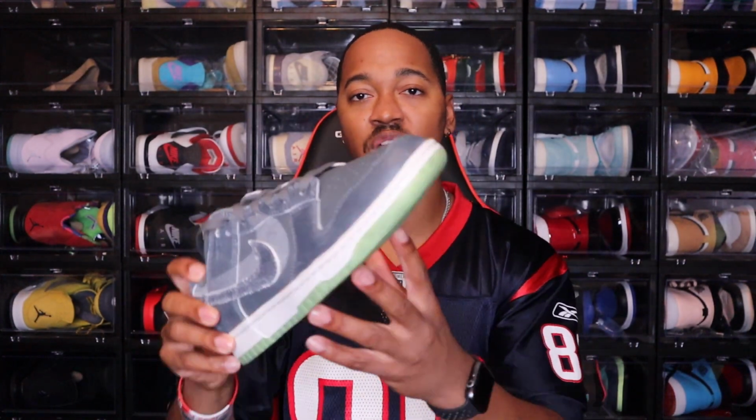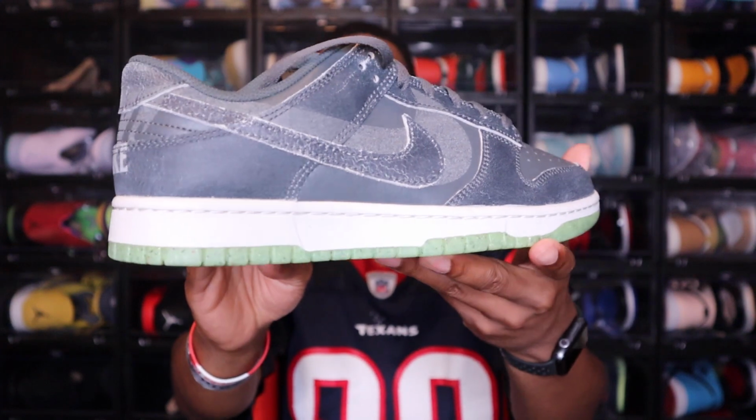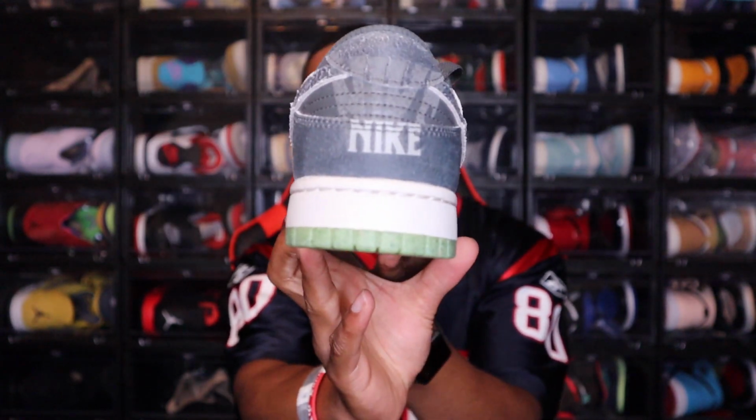Now, moving to the midsole, we have an all-white midsole, and that wraps all the way around there. And then there you go. So, like I said, all white. Looks like white stitching in there as well. So going up to the upper, we have 2 different types of material. Like I mentioned, one is that cracked leather, and then we have a smoother leather, but it isn't that Phantom Gray or that Iron Gray that is at the upper.